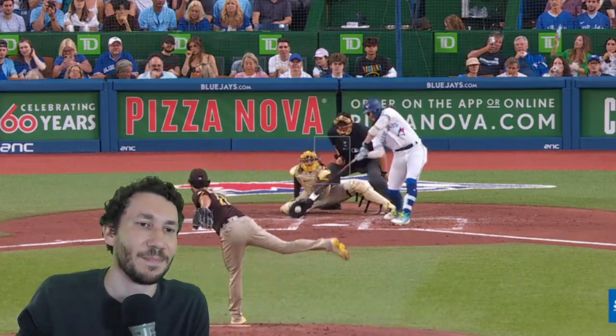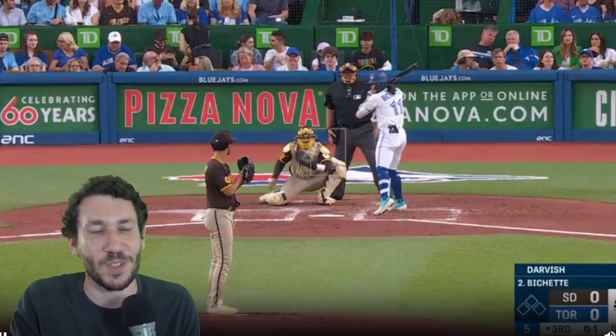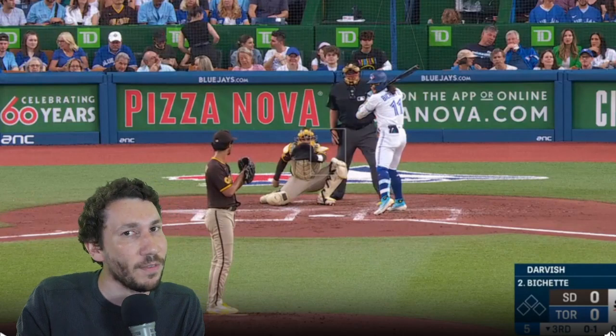One more inning, guys. Oh, man, and he throws a first pitch slider again. And also, the slider wasn't there in the first inning. It was a sweeper. And now he's throwing the slider. He's feeling good with it, and he's trusting it more. I love that. And really, this is a game of Darvish not giving in.